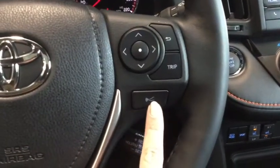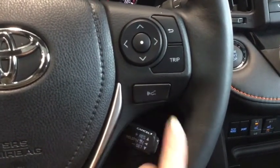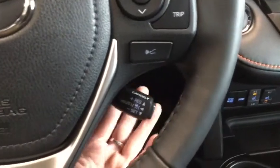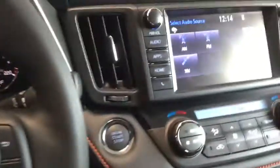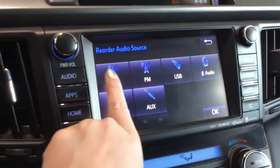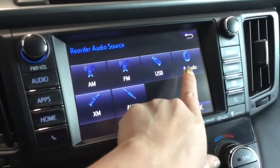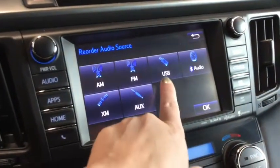Right here is your dynamic radar cruise control. That's going to allow you to set the distance that you would like to maintain to the vehicle ahead of you when you're in cruise control. Cruise control is just right there. And then taking a look at the audio now, we have everything that you're going to want in terms of music. You have your AM, FM radio, you have your Sirius XM, you do have your Bluetooth audio as well, which gives you your hands-free calling as well with that Bluetooth.